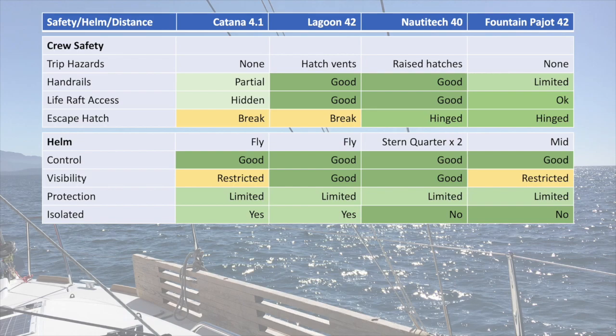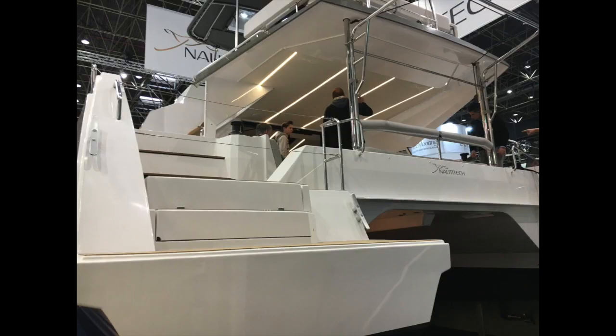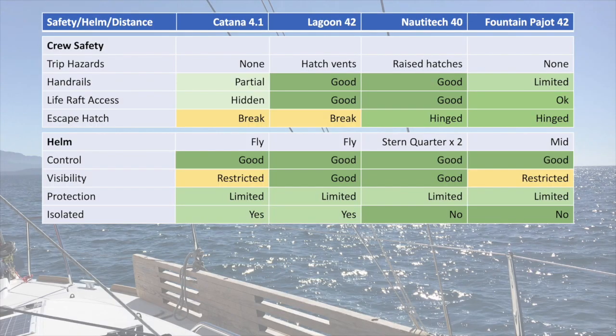In terms of the Nautitech, it's a stern quarter, so you're out on the rear aft quarters. There's two of them on port and starboard, of course. You've got good control and good visibility when you're coming into mooring. You can see across the front, and you've got limited protection. Again, you'd need a bimini cover or something like that. You're not isolated from the rest of the crew because the crew area is very close by.